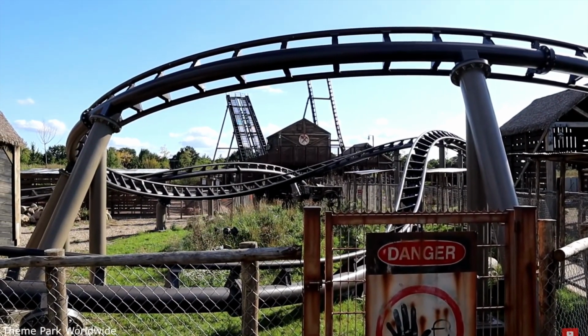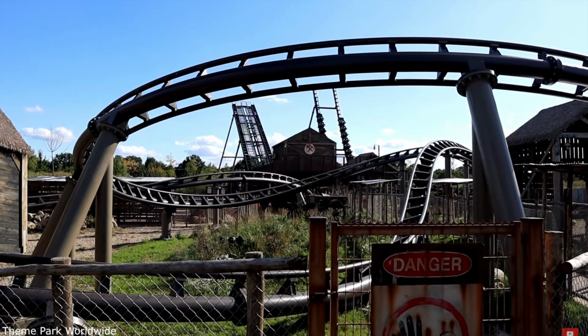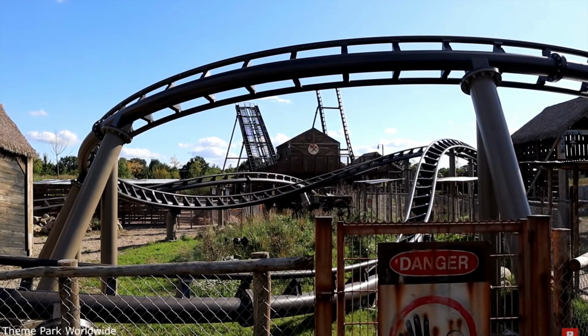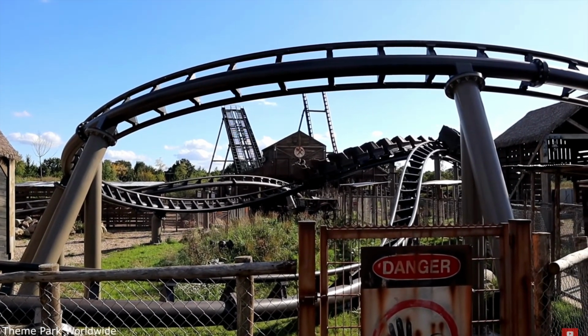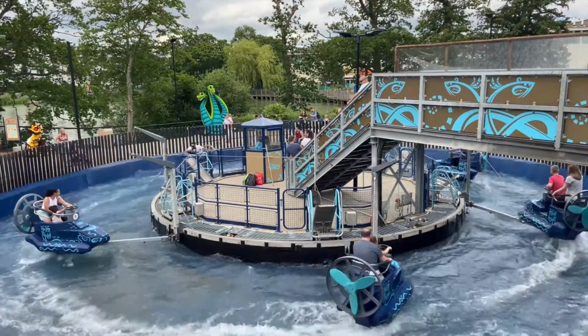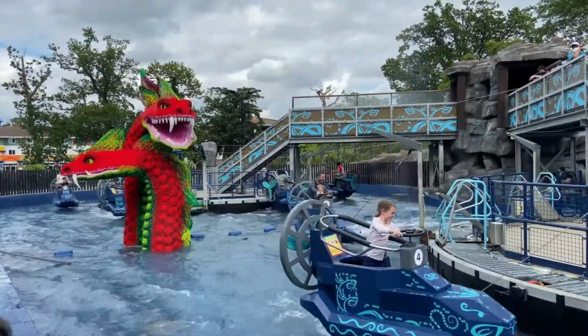When the plans were first actually leaked for these dueling family coasters, we actually, I think as a community, sort of went, oh yes, we've seen these Vekoma boomerangs a lot of the time now at parks all across the world. We've recently seen one announced in the US, Snoopy's Soapbox Races, coming to Kings Island in 2024 as well. That's going to be a fantastic family boomerang coaster.